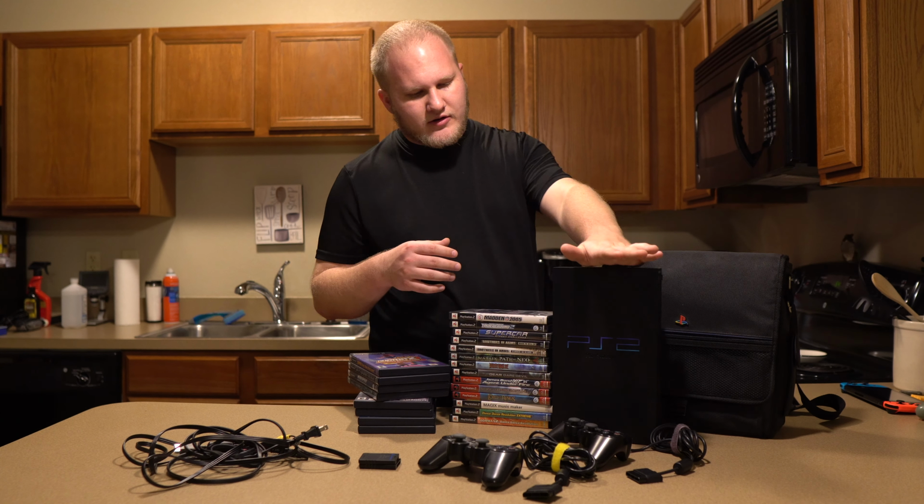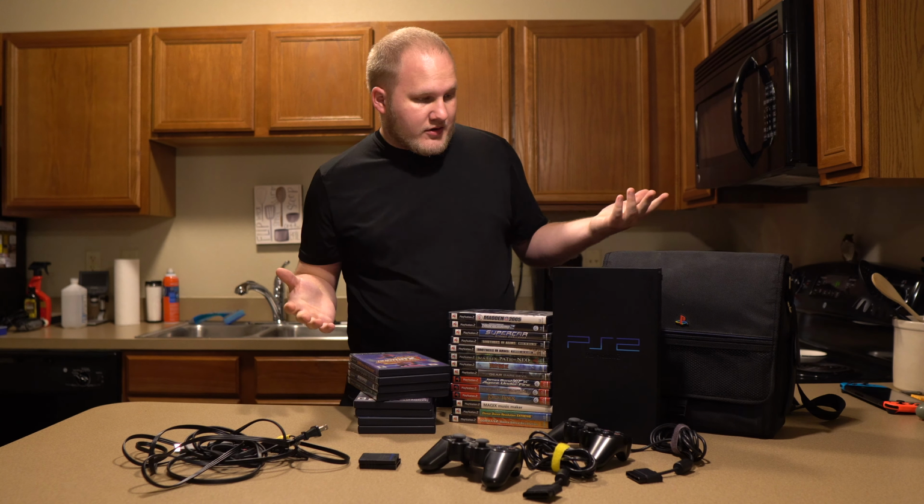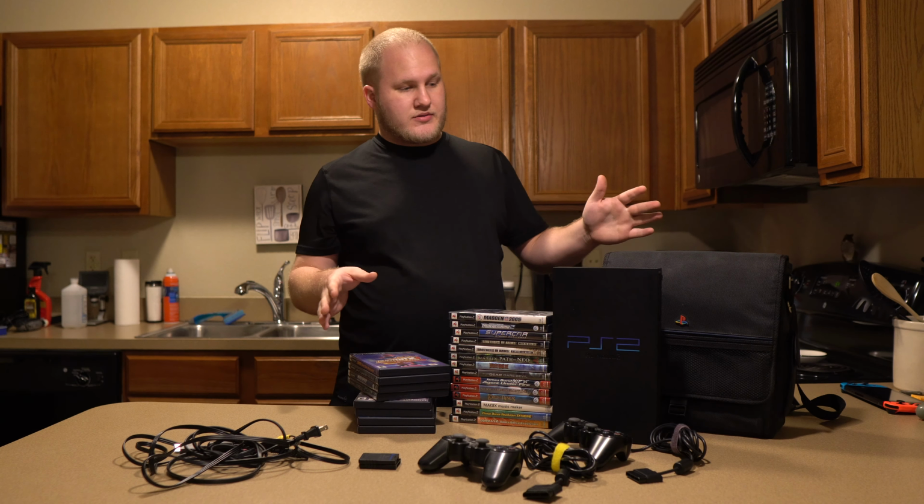And then the console is probably worth about $50. If I pair it with a controller and a memory card, I think I could probably get a good amount of money for it. I can also throw in some of my other really bad condition games with it too. All in all, I'm pretty confident I can make my money back, if not make profit.